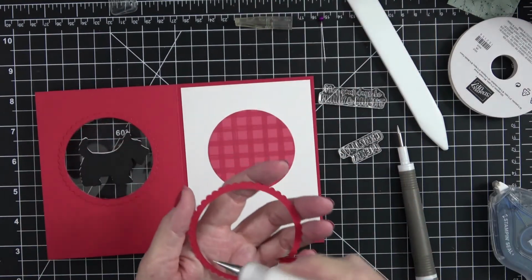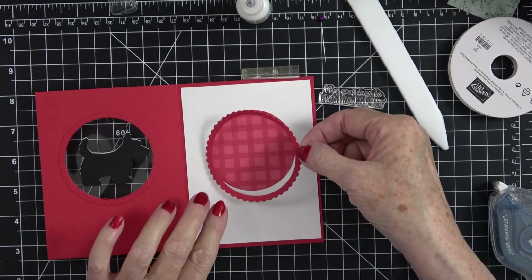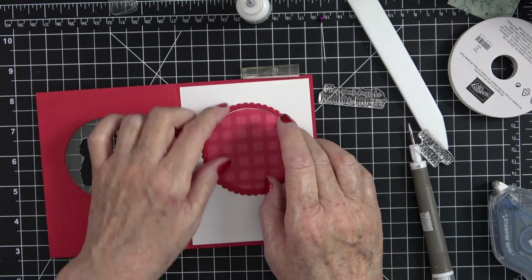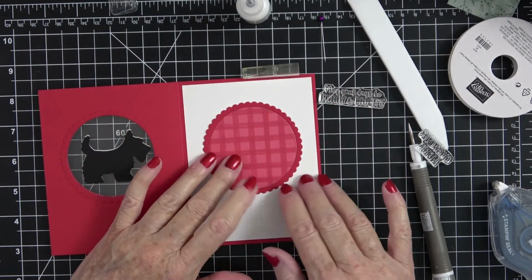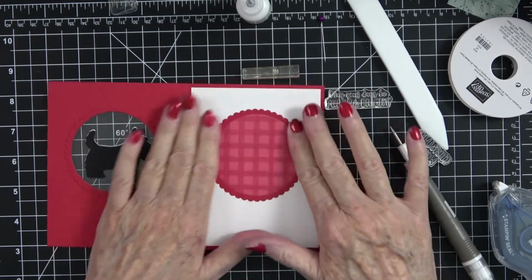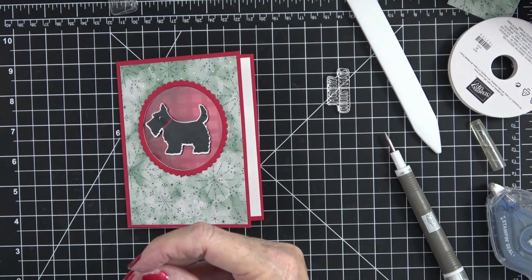So let's go ahead and put glue on this, just like that. Now I'm going to bring it up on both sides, glue it down, bring that down to where it meets. And again, you just want to push that frame up around that while the glue is still wet. That way you can manipulate it for just a very few minutes before that glue starts to take shape. So there is the base of our card. So now what we have to do is a little bit of decorating, some sentiments, and we should be good to go and call this a done deal.